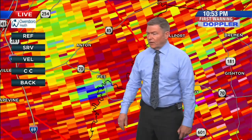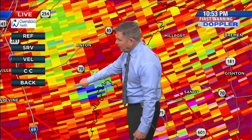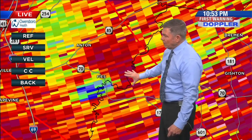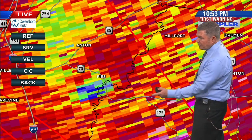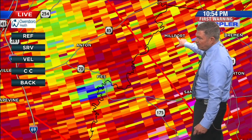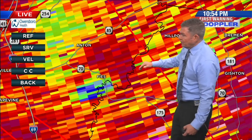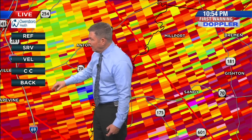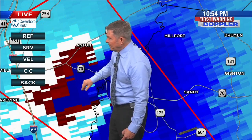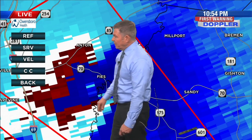Yeah, indeed. And we continue to see that here on our First Warning Doppler system. This product is doing a pretty good job of pinpointing what may be debris in the air crossing Kentucky 70 there near Fies, about to go up into northwestern Muhlenberg County near Millport, Sandy. Bremen is over here, so it's not out of the question that Bremen will be threatened for the fourth time tonight by yet another tornado. But this is certainly the bigger threat out of all the ones that we've been dealing with.